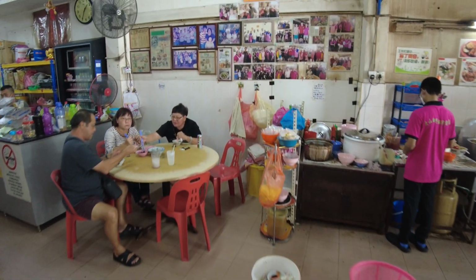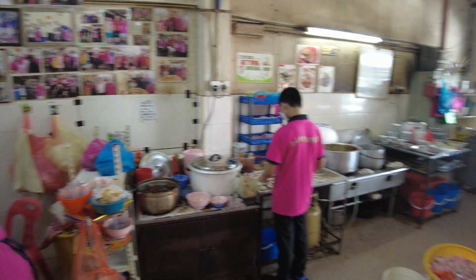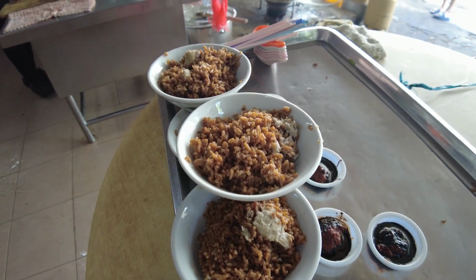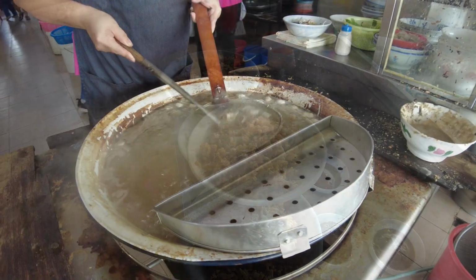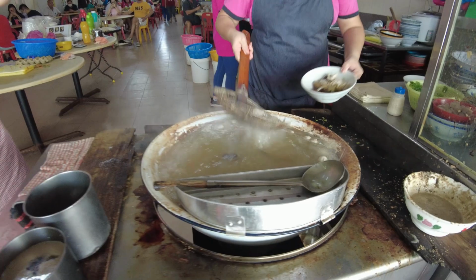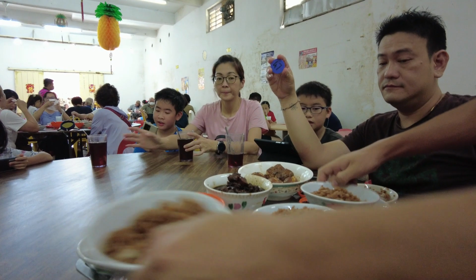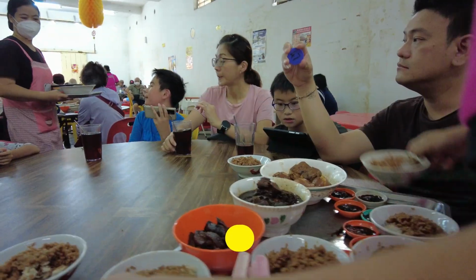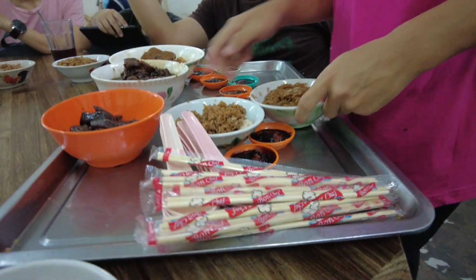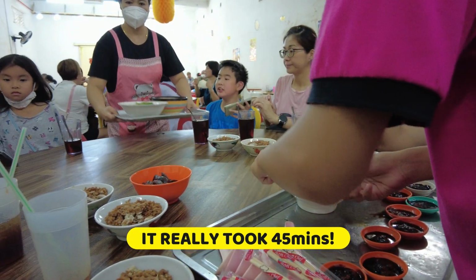So we got our table in about 10 minutes, but there's a 45-minute wait for the food. Wow, finally after 45 minutes the food arrived.